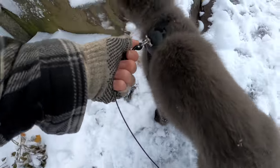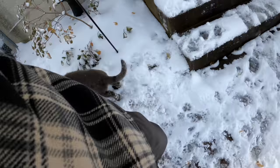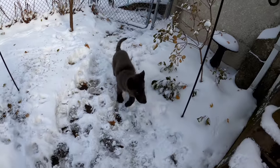Oh, let me get that off you. There you go. Well, there you go. That was Ruka's first hike in the snow.